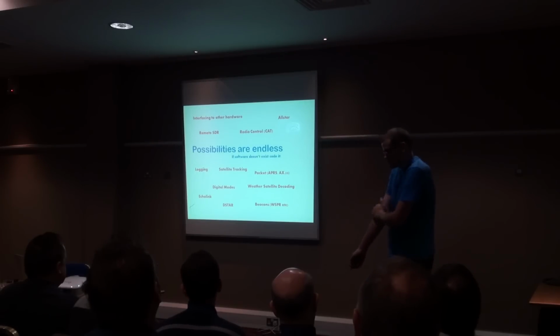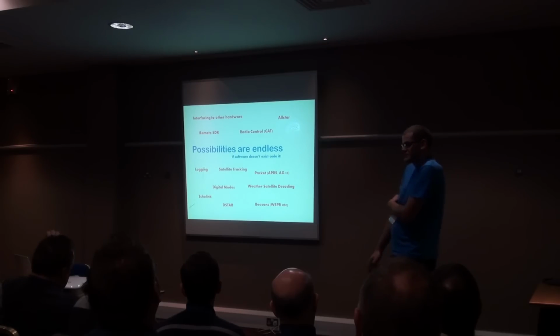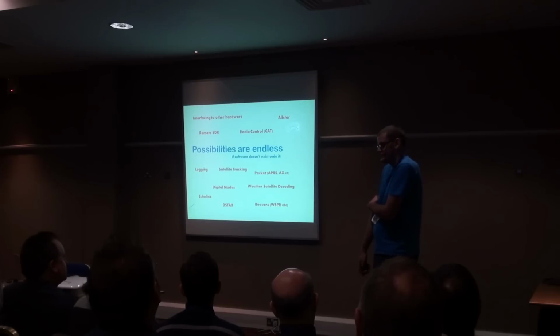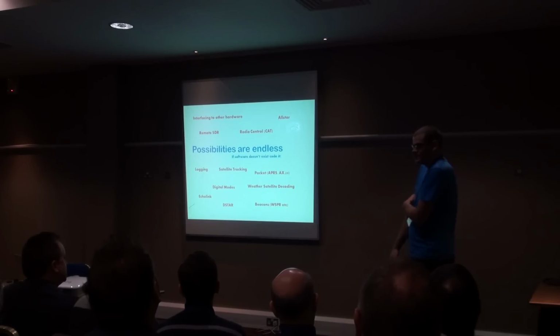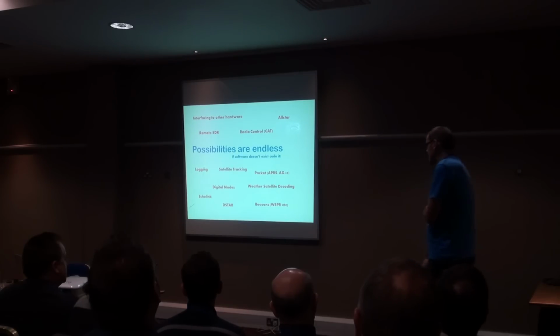If you're into satellites, you can use it for satellite tracking, grid control, and it will decode weather satellite pictures. Obviously not the high resolution pictures, but 137 MHz mode it decodes very nicely, and I've managed to be quite successful with that.